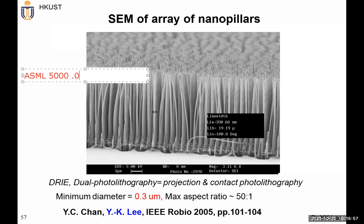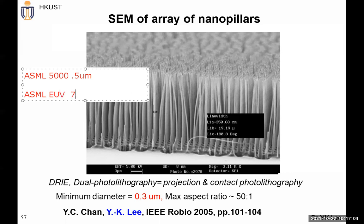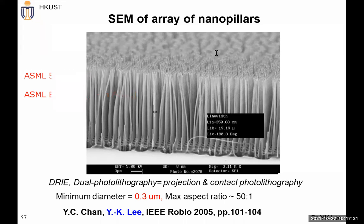We can do 0.5 micron. But if you look at ASML extreme UV, to make a 7 nanometer or 5 nanometer FinFET transistor, any idea how much this machine is? Can anyone guess the number? How much is one ASML extreme UV system? EUV, any idea?